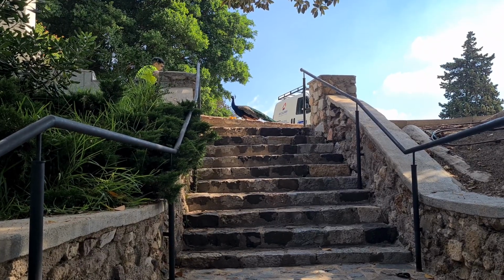It's not very, very hot. It's not like 40 degrees today, but it's super, super humid, which is almost worse than the heat. I prefer hotter, but less humid. Oh, a peacock is waiting for us. Look, beautiful.